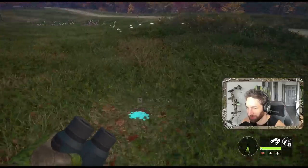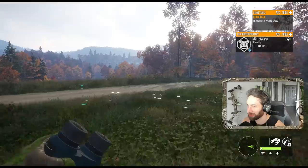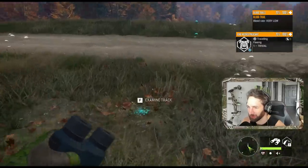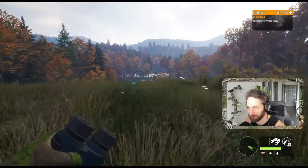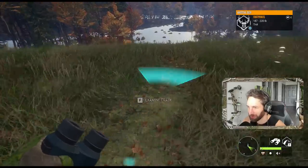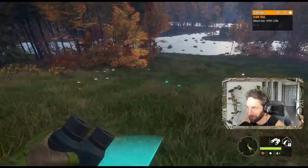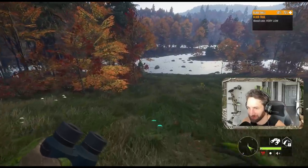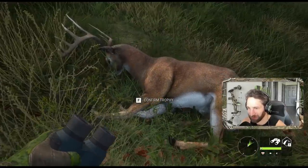So we got blood right here. What do we got? Rooster pheasant. Blood rate very low. If we seriously hit that thing in the vertebrae, I'm probably going to cry. Okay, so he came down here. 50%. All right, let's find out how bad we messed up this dime potential today.